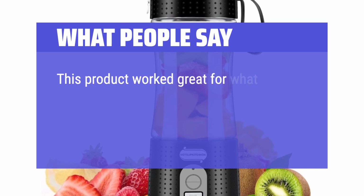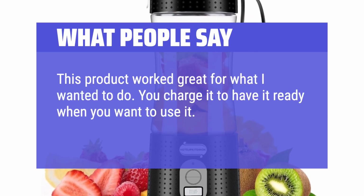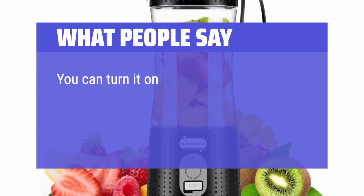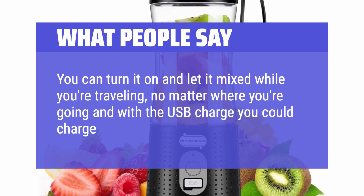This product worked great for what I wanted to do. You charge it to have it ready when you want to use it. You just have to grab it, put the stuff in it, and go. You can turn it on and let it mix while you're traveling, no matter where you're going, and with the USB charge you could charge it pretty much anywhere.